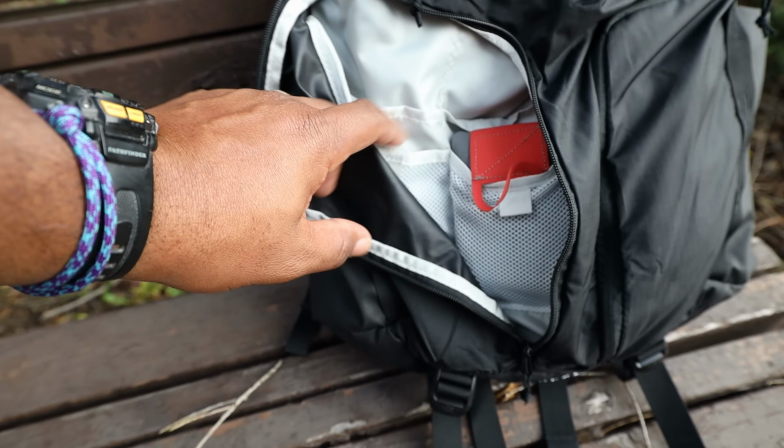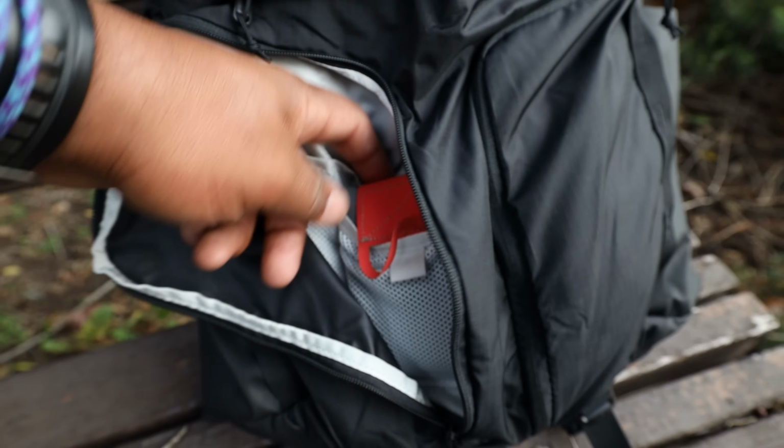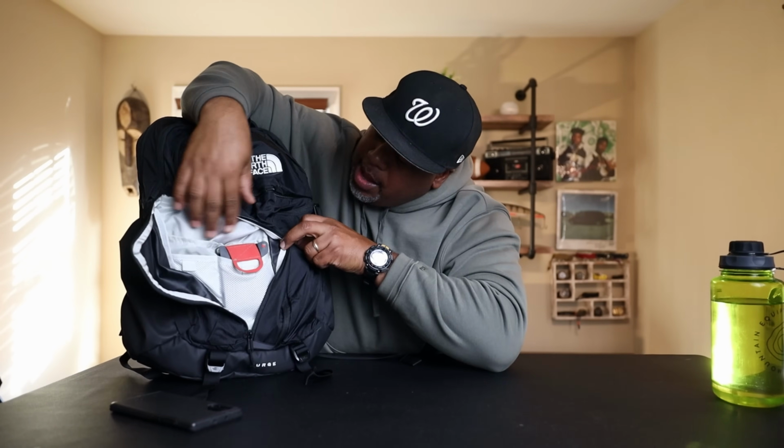Now the other side, they did something different. They actually put in an organizational panel. Actually, you have two admin or organizational panels in this bag right here. So in here you have some slip pockets. Now this lining feels to me just a little bit different from that gray lining. A little bit thinner, a little bit lighter of a weight material. So you got 1, 2, 3, 4 little slip pockets in here.